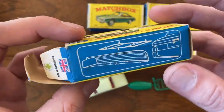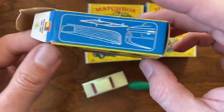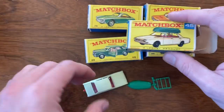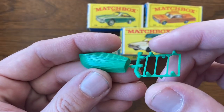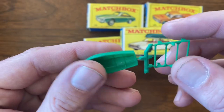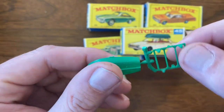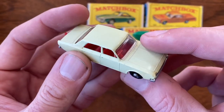first. The box looks really great. No bends or creases. All the artwork's there. All the tabs are in place. Beautiful little box. Got the boat and the roof rack still on the plastic sprue. So never punched, never been played with. And a beautiful original car.